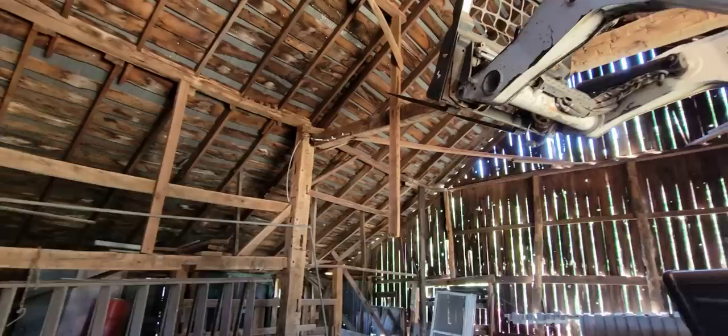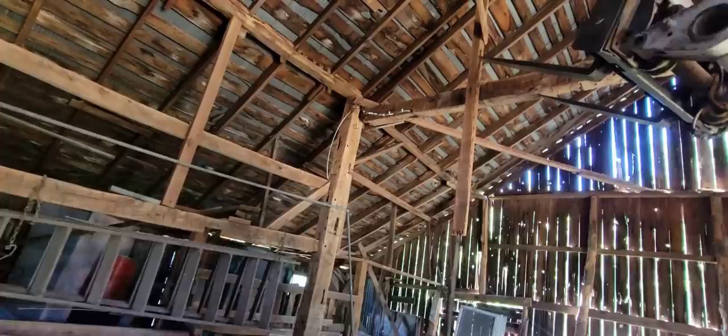Okay, so what we're doing now is we're going to put some turnbuckles at the ends of this beam because this end is still in its pocket with its wooden peg, which I have a wooden peg here to show you. This is how they put these barns together years ago, with these, I think you call them mortise and tenons. I think that's what they call them.